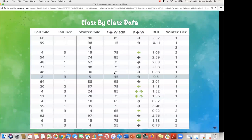So when you look right here, this student was in tier one, but the SGP was 25, meaning that we really need to look and make sure that we're supporting this student because while she's in tier one, she might not stay there. This student actually qualified for speech and language services. So as we were going through this, it was that great reminder to be watching those kids.